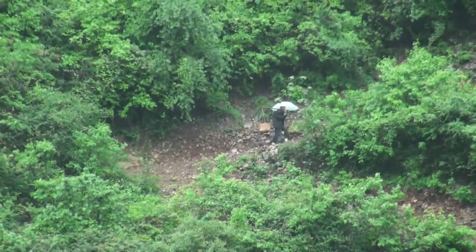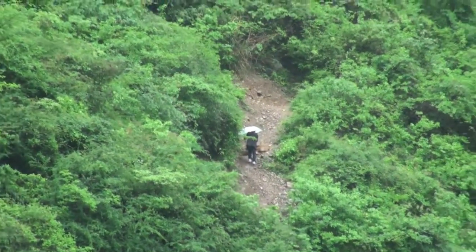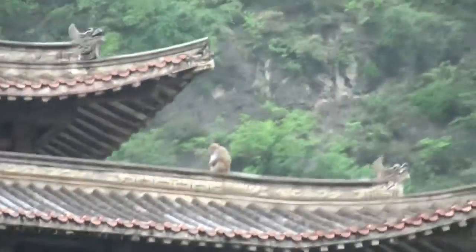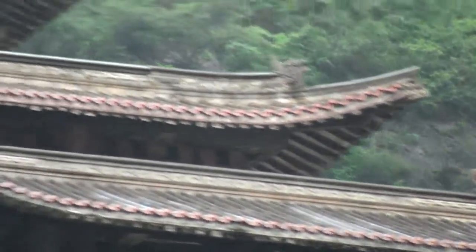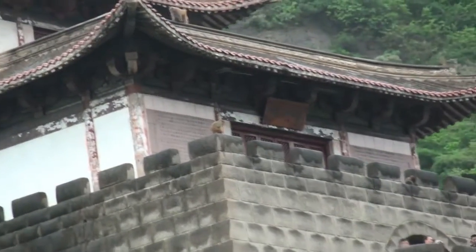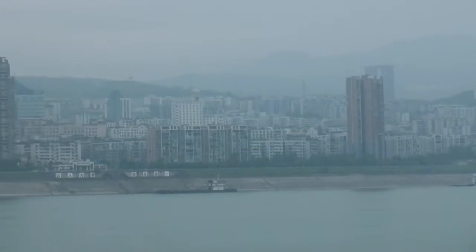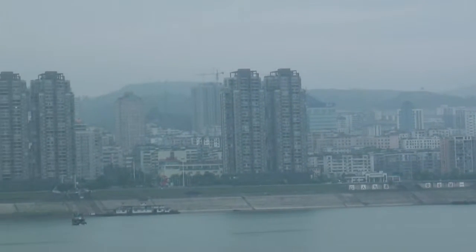Our attention drifted to the hillside, where we saw this lady walking up from the river with supplies. Hey, hey, there's more monkeys. We passed several pagodas along the way. Along the way, we passed two huge cities. As you can see, they're still under construction.